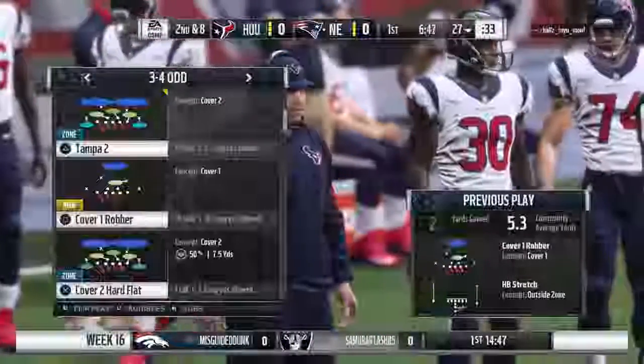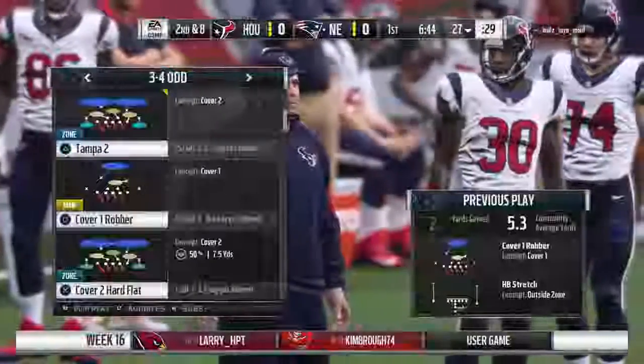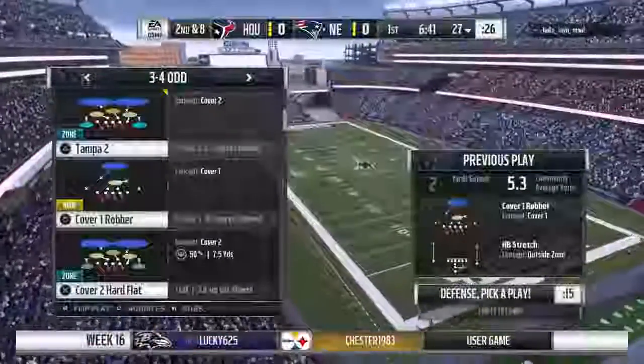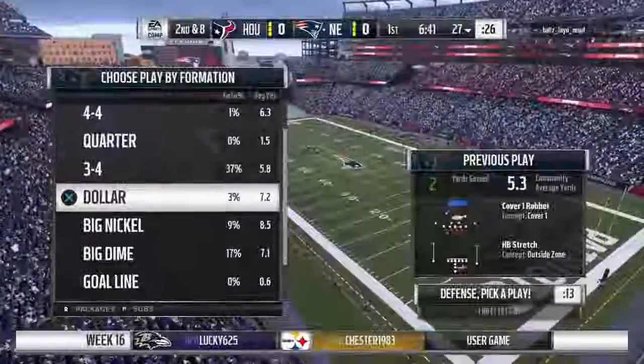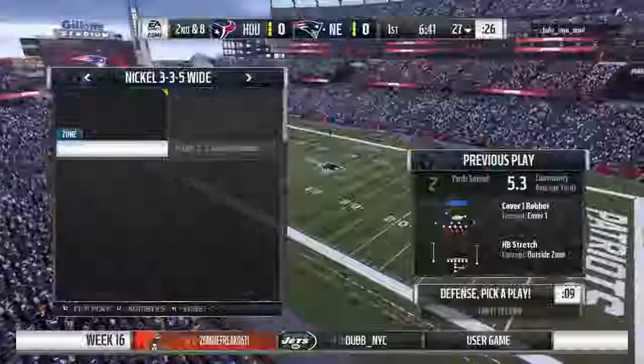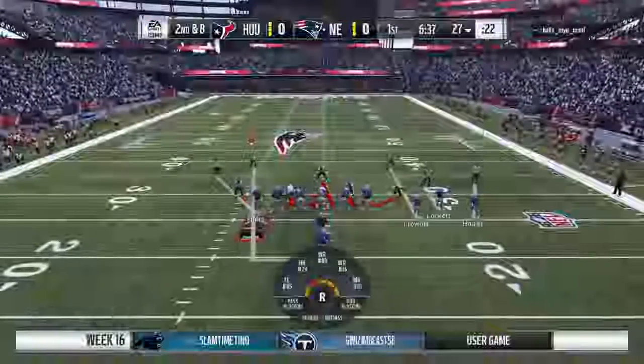Well, we saw him there trying to get it to the outside, trying to get to the perimeter, but not a whole lot of room there. But there's got to be one positive to that. If you keep moving laterally, creases tend to develop as the game moves on, and they can run it back inside later. They'll break the huddle, come up on 2nd and 8 at the 27-yard line.